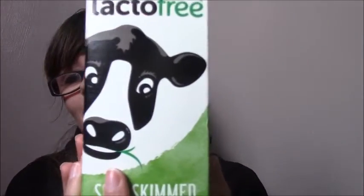Don't you just love that cow? Isn't that cow just the cutest thing ever? I love that cow. Anyway, if you didn't know, I am lactose intolerant, so I can't consume anything that has milk in it or milk itself.